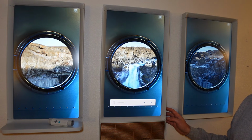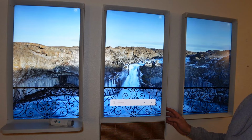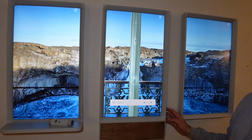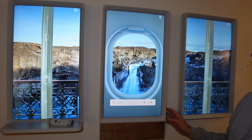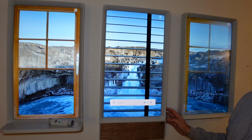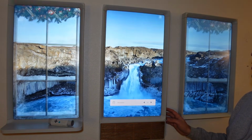Here's one if you're underwater, like that fish scene I just had up would look good. Some of them aren't that cool. Some of them are. This looks like a railing. Anyways, I'm not gonna go through all of them, but it's a neat little addition you can do. Another thing, I like this one. It's kind of like blinds. Here's one with some snow.